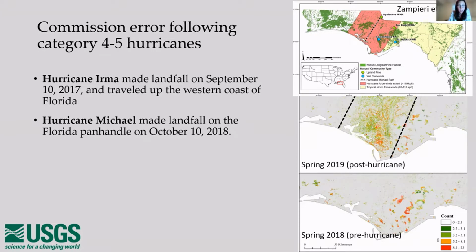Hurricane Michael, in contrast, hit as a Category 5 hurricane in fall of 2018. And it hit the Florida Panhandle and moved through a forested area. And the damage was severe and sustained. And it caused quite a bit of commission error, as you can see in our model. So the top is a figure from Zampieri that shows the hurricane force winds in pink there. And below is spring 2019, so you can see this is the spring following the hurricane, and most of that is commission error that's showing up in our model. You can compare that to spring 2018, pre-hurricane, there at the bottom.